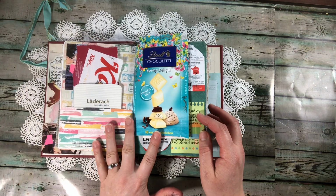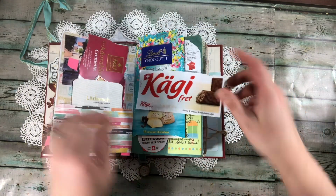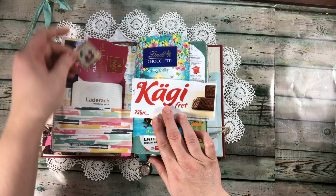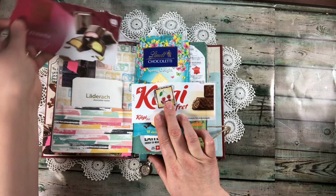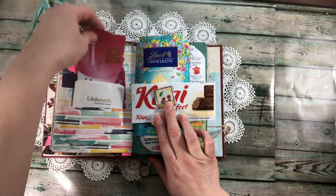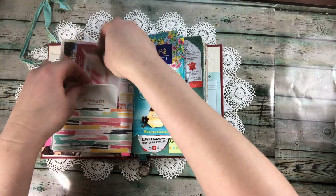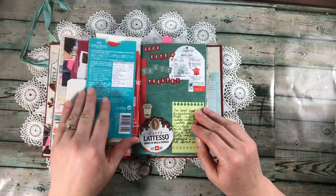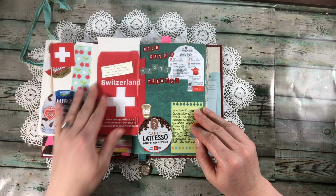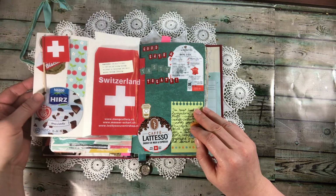And then this section has a lot of packaging from all kinds of yummy things. Oh, I loved that. That was so good. Yeah, memories, tasty things that I found on my travels. And so I used some of this packaging as a flip out here. And I think there's room to tuck something in there, but I don't have anything in there.